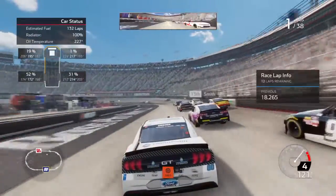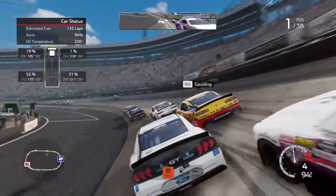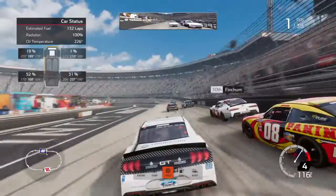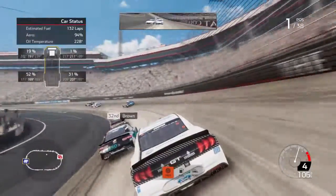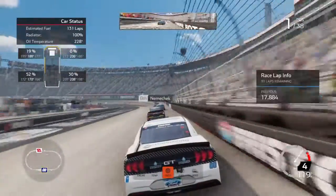Again, just trying to get around these guys before that tire blows and I end up taking out somebody. If we wreck, we're done. That's for sure. Clear high, clear high. Finally able to get back to the top side of the track. Watch those tires. Clear all around.